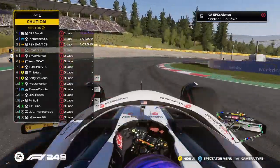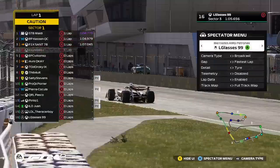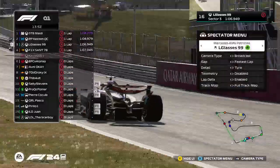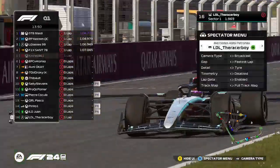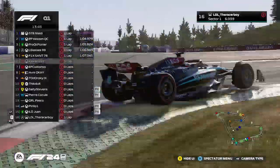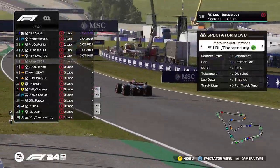I think he's not currently at the start-finish line, so we'll go down and I think we'll find one of the two. That's Glasses coming across the line. He goes to third, with a 1 minute 6.9. I believe his teammate is coming across the line as well, or Race Boy has just started on their lap, so nothing to be taken from that one.